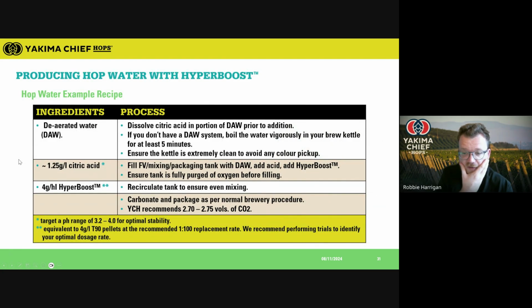We've got a sample recipe here. We'll share this presentation afterwards, so you can take this away with you. This is the process that we've put together at YCH. We won't get too into it, but essentially you want some deaerated water, which you can produce just by boiling in your kettle for 15 minutes, for example. Make sure your kettle's clean, so there's no worry of color pickup. Some citric acid to lower the pH into a more stable range, and then HyperBoost added into the tank.